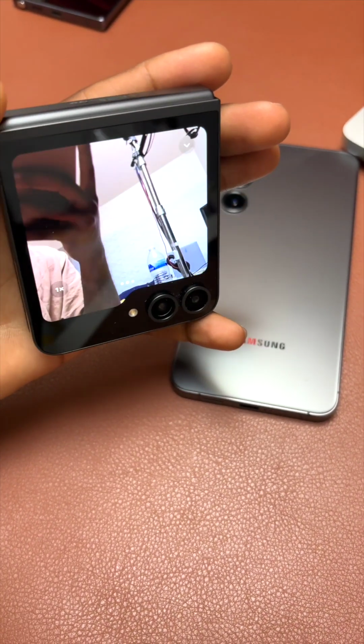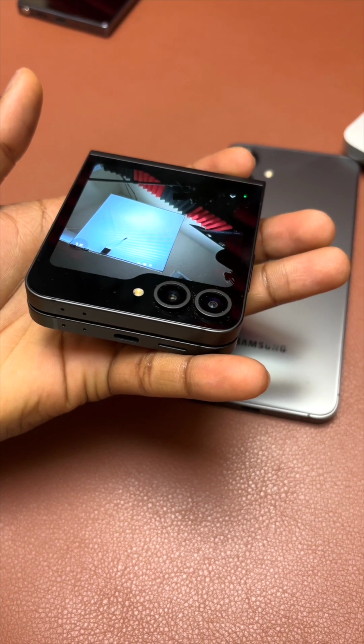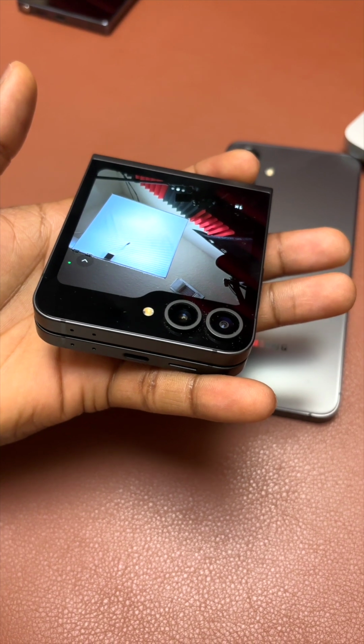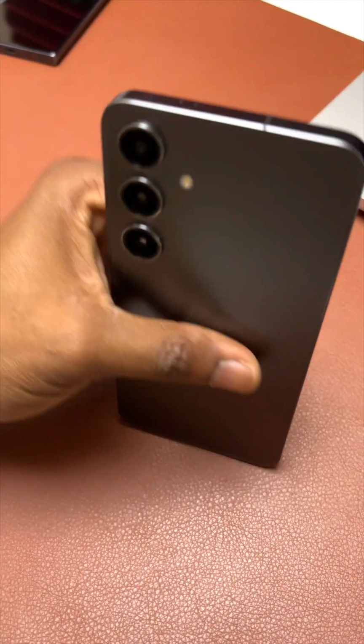Also, you have the camera here. With the camera on the cover screen, you have access to the primary camera to do all your photography, all your pictures, and all your videos. So this is something that is not available on the Galaxy S24 Plus.